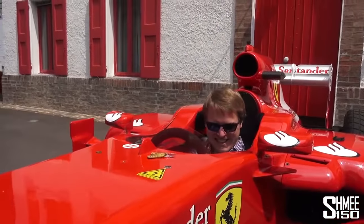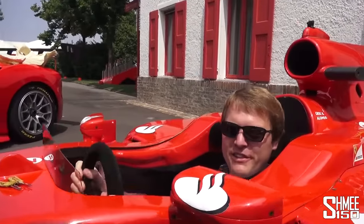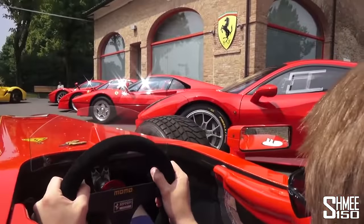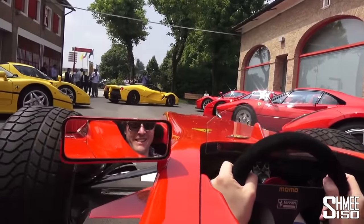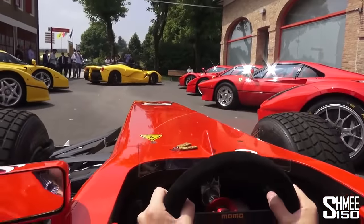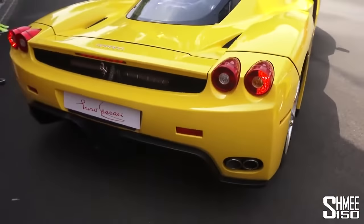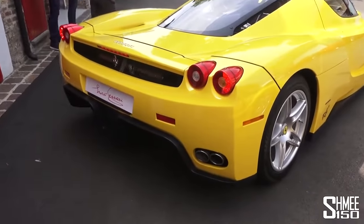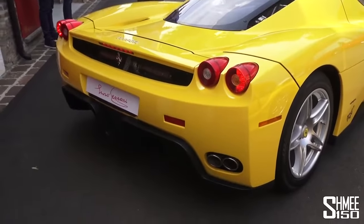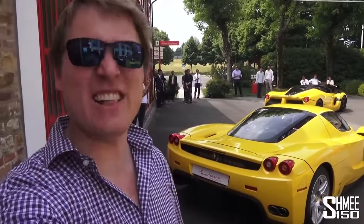Oh my goodness. Imagine what it must be like. The view in the mirrors is cool, where you can see out over the flat deck and the top of the rear tires, and then a tiny little windscreen. F1 car. Time to hear the Enzo. So I should probably stand well back right now. That's really loud.